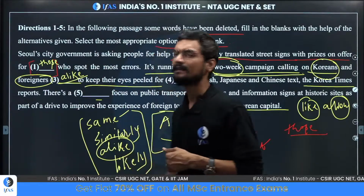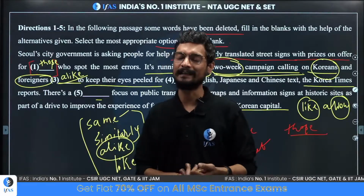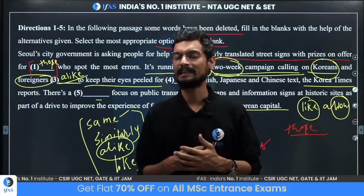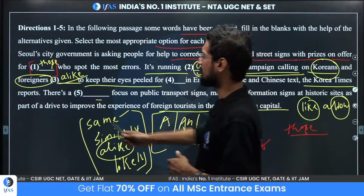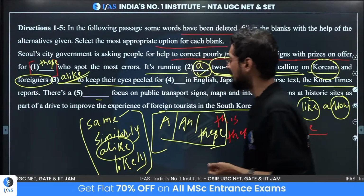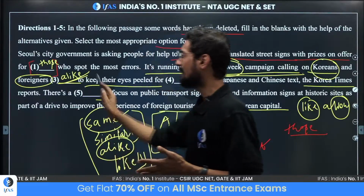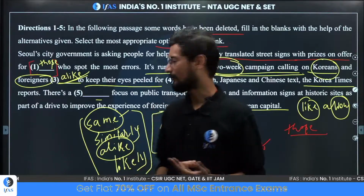Number one, there is no priority, there is no concept of, for example, the word of the day that we discussed today, custom made, tailor made. Okay, so whenever there is no discrimination, we always talk in terms of alike. Always remember, same means you are comparing one thing with another. We are not comparing here, we are just trying to include everyone.